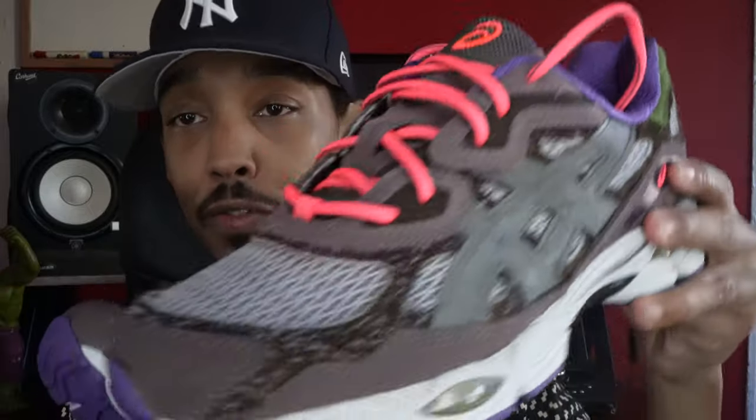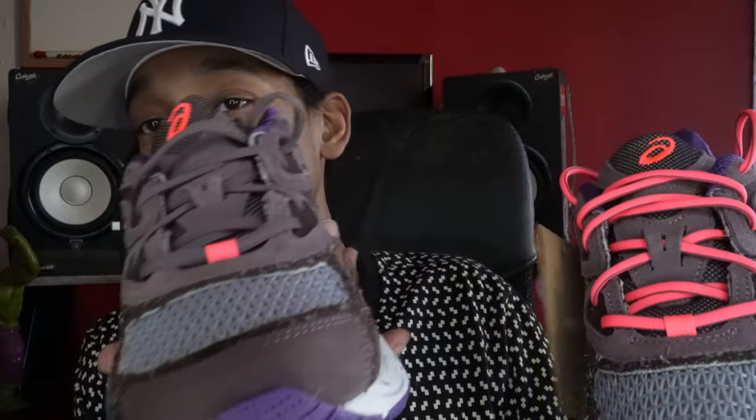Let's take a look at the other shoe with the infrared laces. Me personally, I'm probably gonna rock with the infrared laces. I might do both. They both dope.